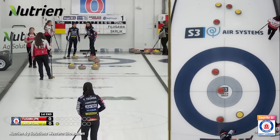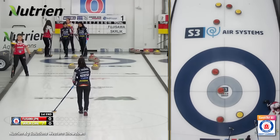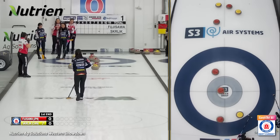Settles into the back of the 8-foot. It will be a steal of two. Could have been worse, but still a very strong start. Team Fujisawa. Oh!